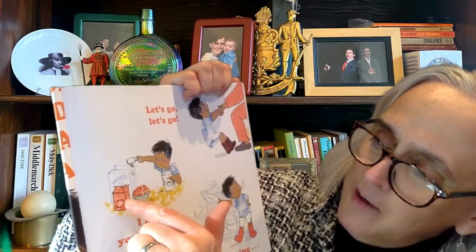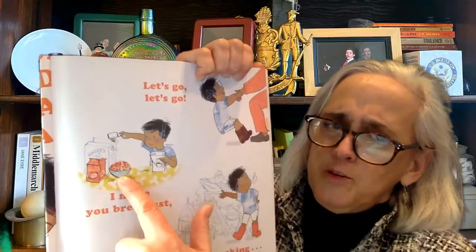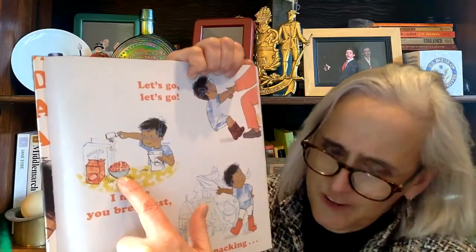Let's go, let's go. I made you breakfast. I think he made this breakfast. If you look at this picture, I think maybe it's got cereal and milk and coffee right in the cereal, which is not usually how people who drink coffee have their coffee, sprinkled on top of their cereal. It's usually a separate thing.